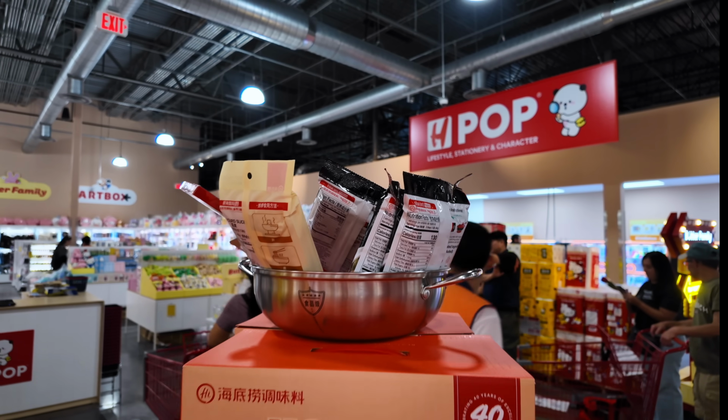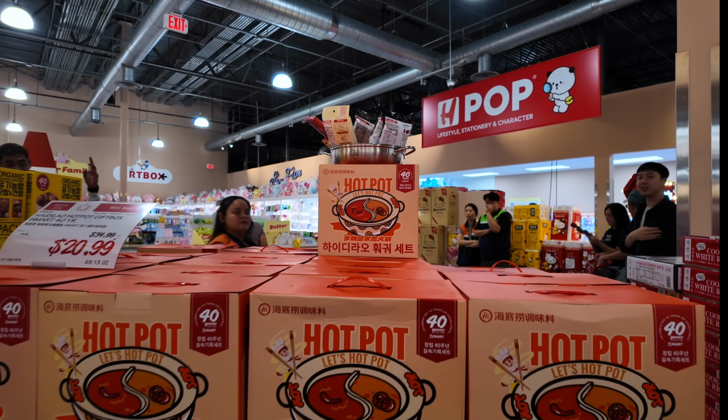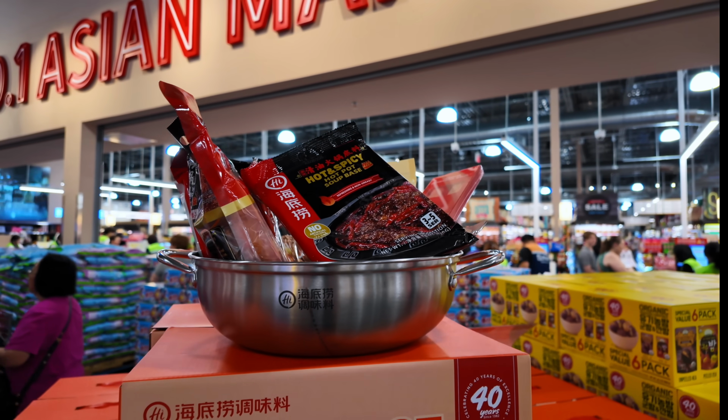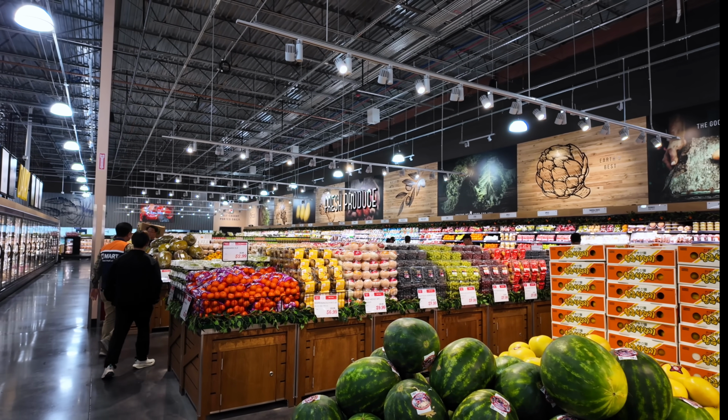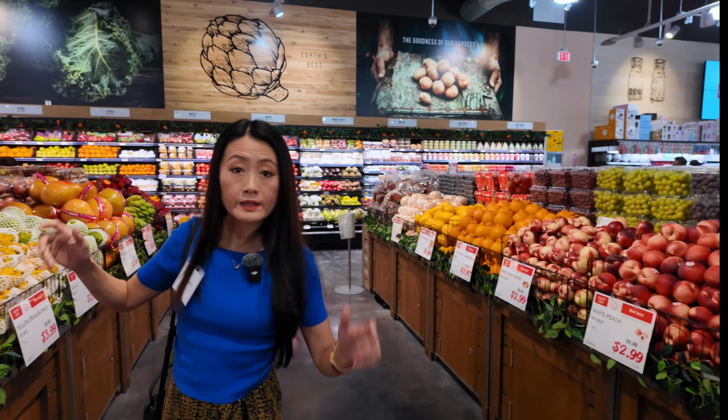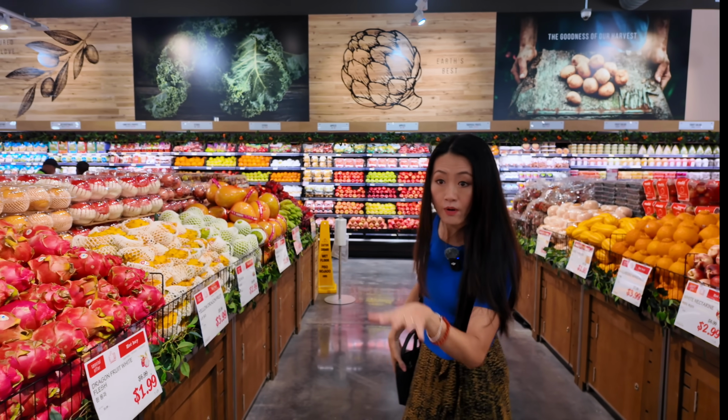And here, Haidilao hot pot package. The whole box, you can get the stainless steel pot, also 12 packages of hot pot base, $20.99. What a good deal. Actually, let's go to the vegetables area. Before the 5,000 people come in, I'm gonna go browsing the store first.